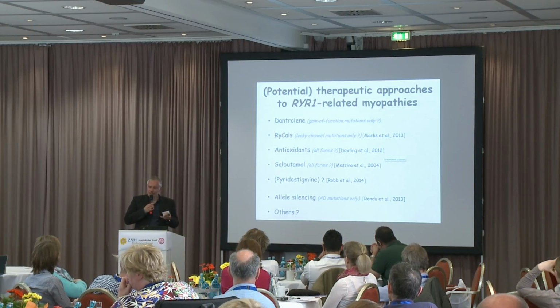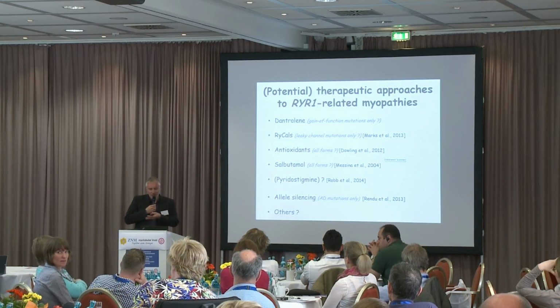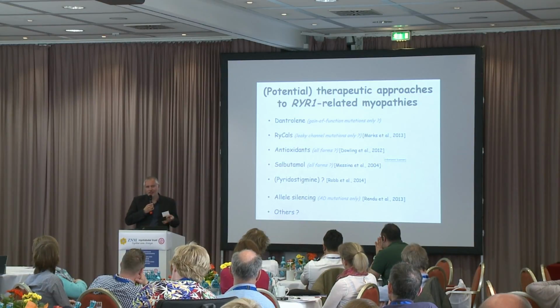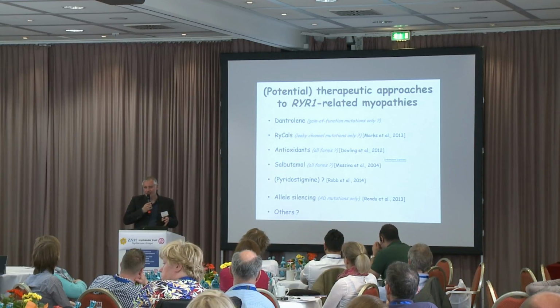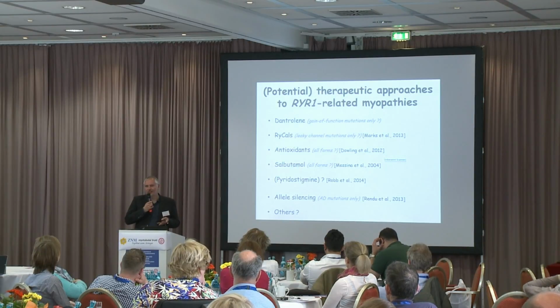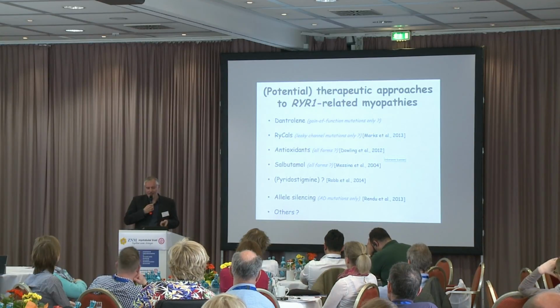Antioxidants, I mentioned them, I think. Clinical trials are currently ongoing. Other drugs like salbutamol or the mesimol, which Jim Darling mentioned, are only described in small cases, but they haven't been studied systematically. Genetic manipulations like allele silencing, meaning that you just knock out one copy of the gene, are more relevant for dominant forms of the disease, not for recessive ones like the centronuclear myopathy.